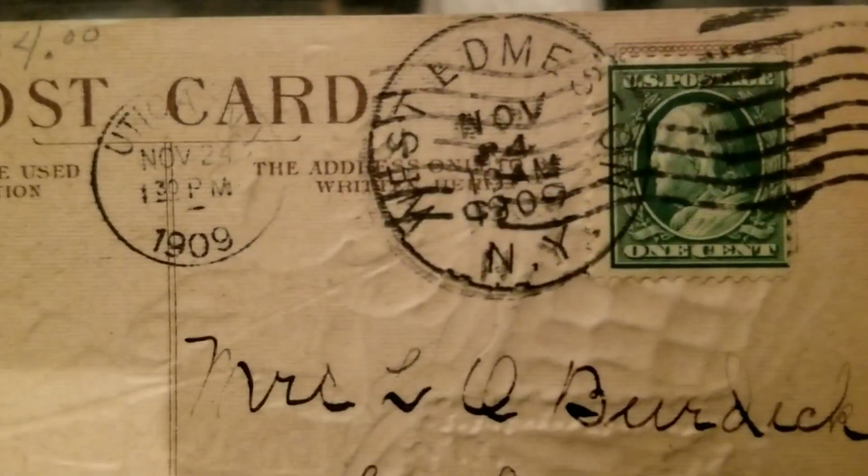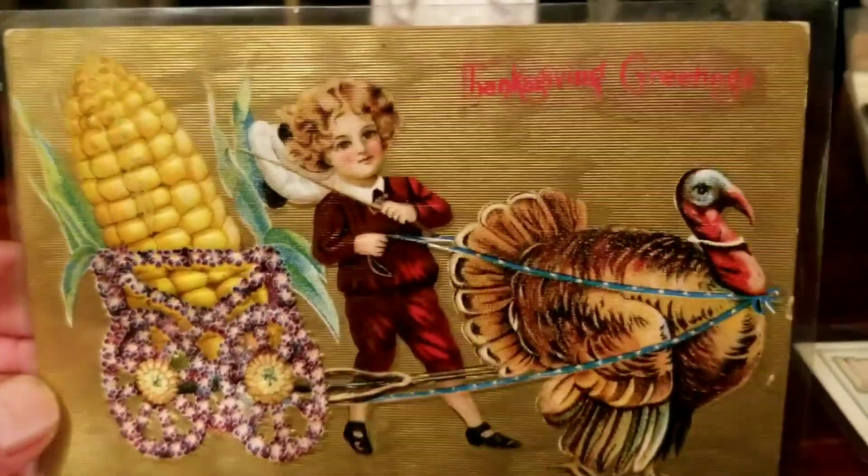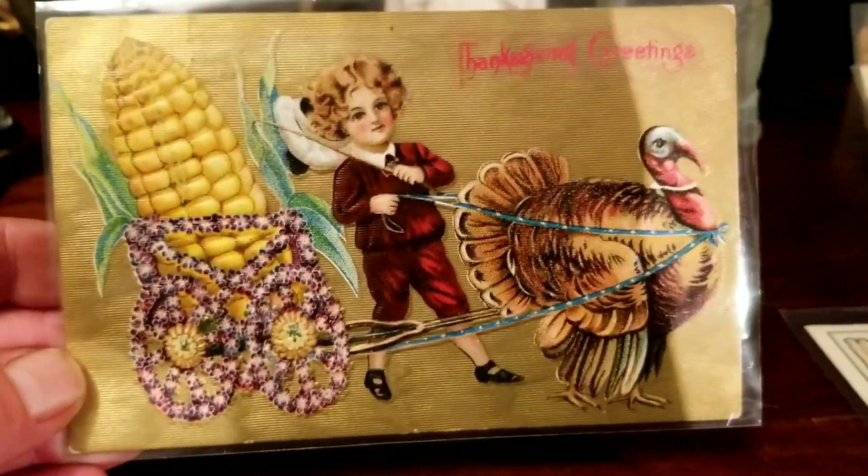Well, if I can just work my hands here. Where's the date on this one? 1909, right in front of my face. And this one was $4. And I just thought it was pretty. I just love the gold. And I thought it was cute.